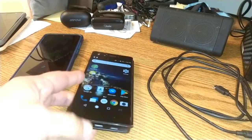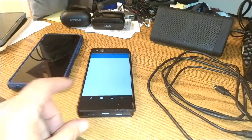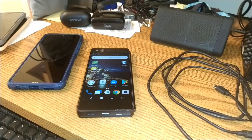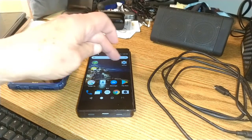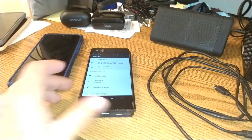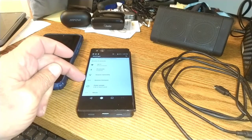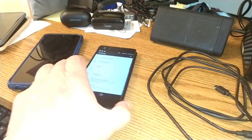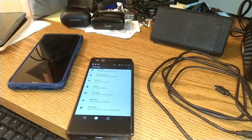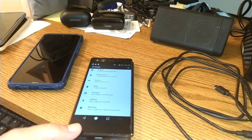There's our screen, 5.2-inch IPS. Yeah, nice. It has a fingerprint reader, the power button on the side. We're hopefully not going to have to use that. We're going to go in here and see if it spots the fact we've inserted an SD card. Settings. I'm going to have to look for those. I'll be right back. All right folks, so it's already seeing the microSD.